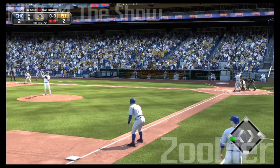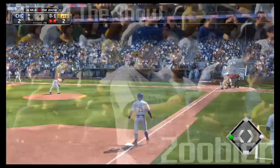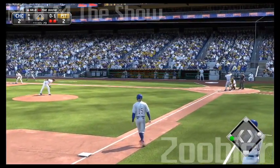Alfonso Ferreira will step in now and see what he can do with 2 on and 2 out here in the 6th. Outside target here, and he hits it for strike 1.